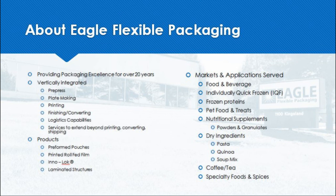A lot of the work that we do is for food and beverage, IQF, or individually quick frozen product, frozen proteins. We do a lot of work with frozen chicken, frozen meats, frozen sausage, frozen meatballs. We are certainly involved in the pet food and treats area. We are getting more and more exposure to nutritional supplements, dry ingredients. Quinoa certainly is an area of growth.